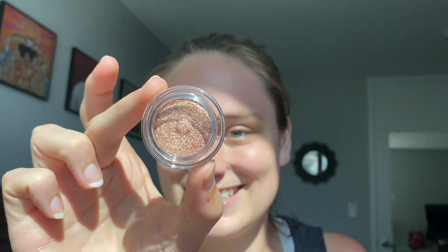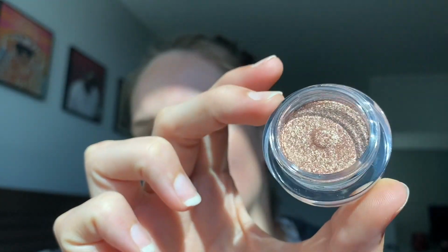Okay, come on. Okay. Yee! I'm excited. It's really pretty. It's like pinky. A very good shade. Oh, I cannot wait to try this.